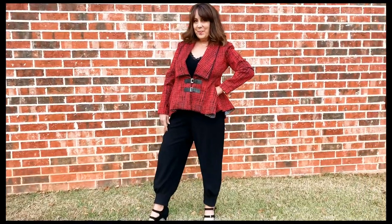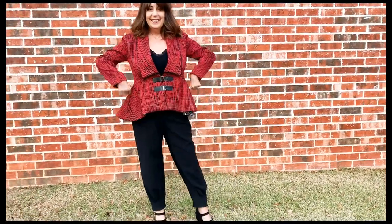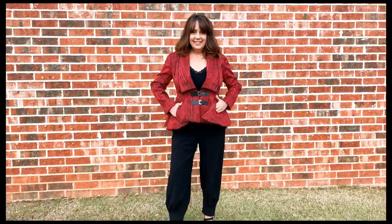I added this in the blooper so that you could see that this jacket really needs a slender silhouette on the bottom half.